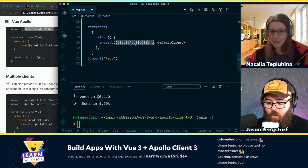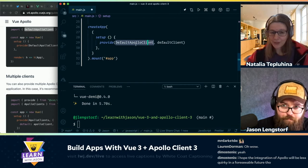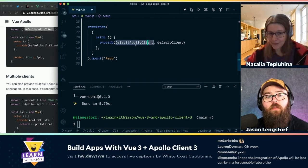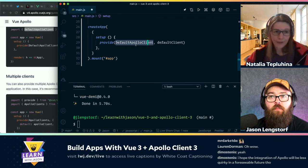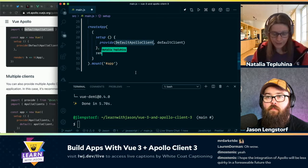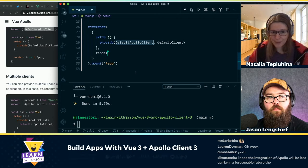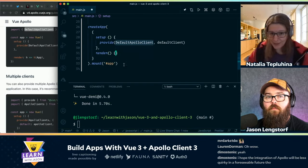But we did a provide, but we still need to render something. We actually need to render our app component. So we will add also a render function here. And the render function would be, it's just a render. And you can see the benefits of TypeScript. Even though we are not using TypeScript here, it's already giving us all the signatures, everything we need here.